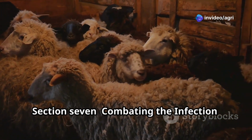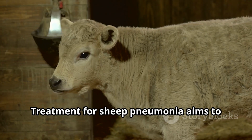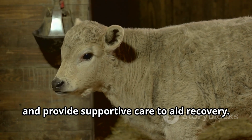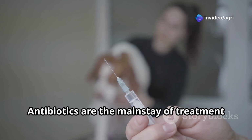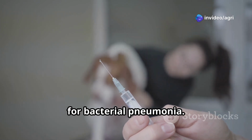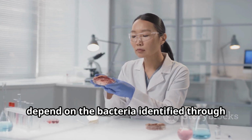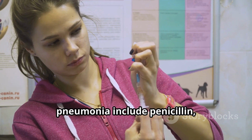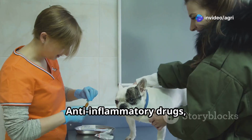Section 7. Combating the infection: treatment strategies for sheep pneumonia. Treatment for sheep pneumonia aims to eliminate the causative agent, reduce inflammation, and provide supportive care to aid recovery. Antibiotics are the mainstay of treatment for bacterial pneumonia. The specific antibiotic prescribed will depend on the bacteria identified through laboratory testing. Commonly used antibiotics for sheep pneumonia include penicillin, tetracyclines, and macrolides.